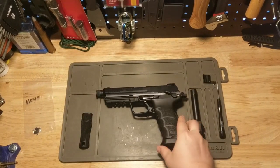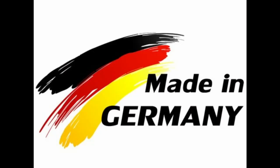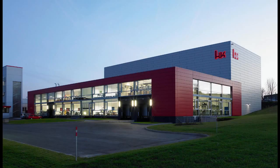Now let's go into the features that make this gun the king of tactical Tupperware. The first thing to understand is that this is a German gun from a German manufacturer, which usually means form will always follow function. In the firearms profession, that is inevitably what will bring you the best results.